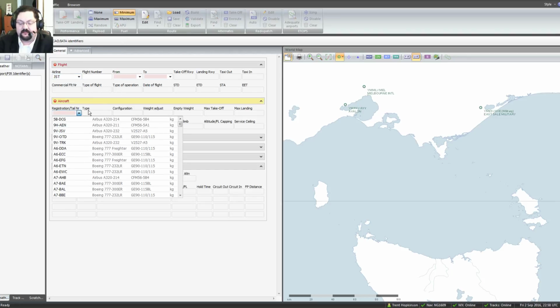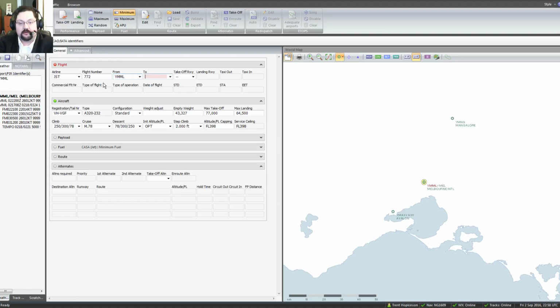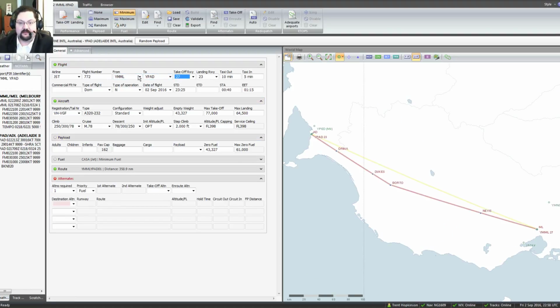Jetstar, JST, VH registered airplane. There we are, VGF. Flight number is 772, Melbourne to Adelaide, YPAD. See how many passengers we have, 122. Actually, we're going to have more than that, we're going to have 152.